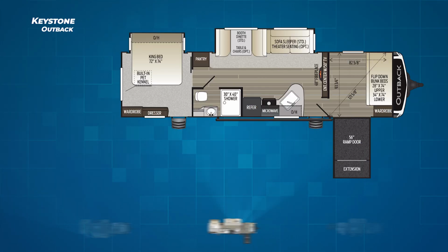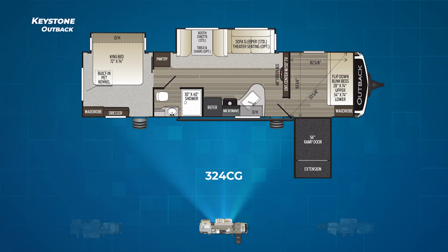Next up are a pair of Outback travel trailer toy haulers. Non-traditional, both sport a smaller area to bring your toys, but that small area is packed with functionality. First up is the 324CG with its more than 2,500 pounds of cargo carrying capacity.